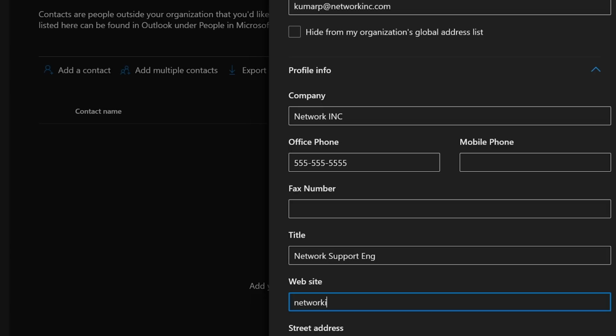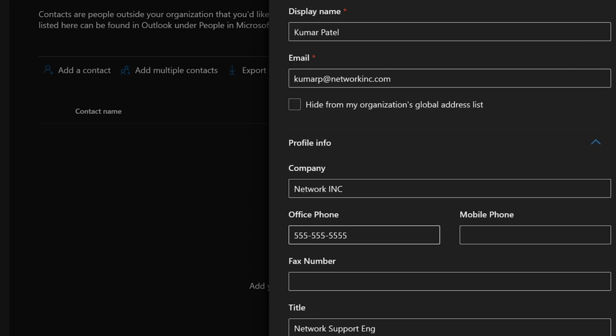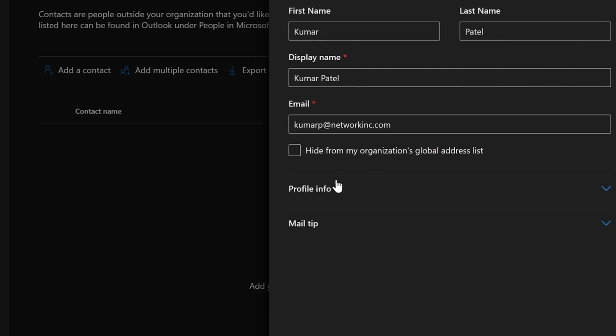Let's just start networkinc.com. All right, we're just going to put it in. And if we have his address, we can certainly put it in there. They're not necessarily going to have a street address. I mean, they might, but the main things to have in here are his phone number, the company he works for, and his email address.